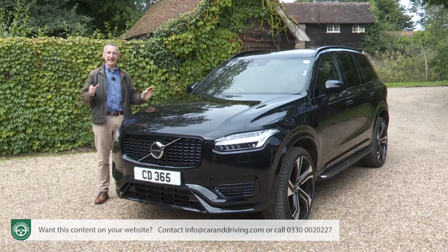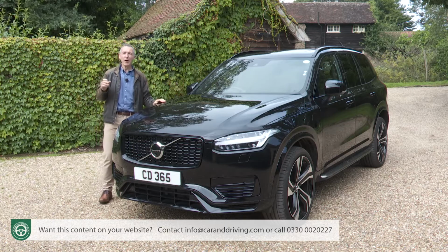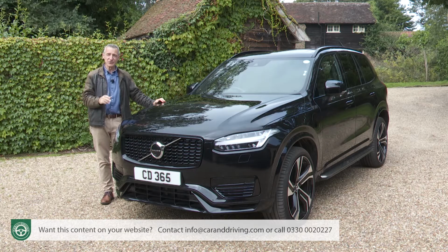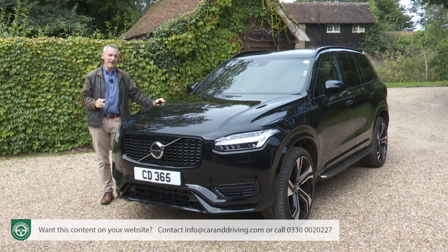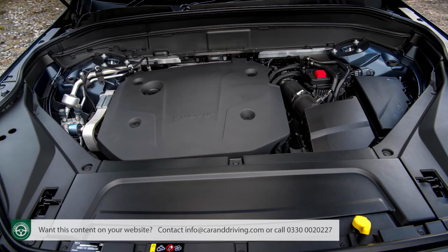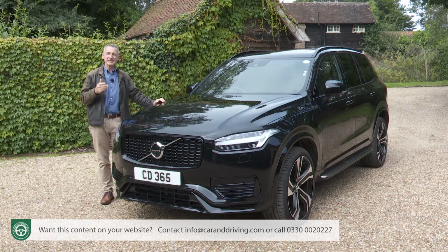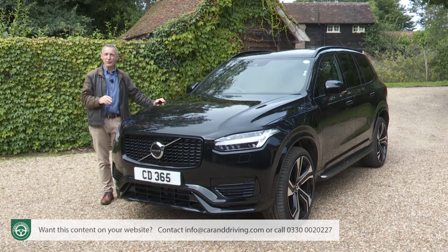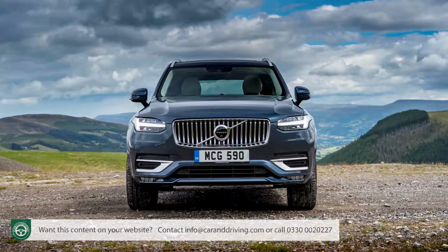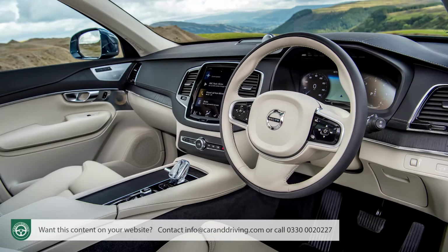At the time of this test in summer 2021, the on-the-road prices of XC90 recharged T8 plug-in hybrid models listed in the £67,000 to £77,000 bracket. That means you can expect to pay a premium of around £10,000 over the comparable B5 diesel version. The range starts with Inscription Expression trim, after which there are two main spec levels, R Design, which is what we have here, and Inscription, with interim Pro variants of each also available.